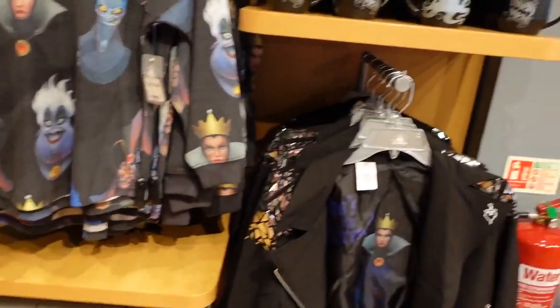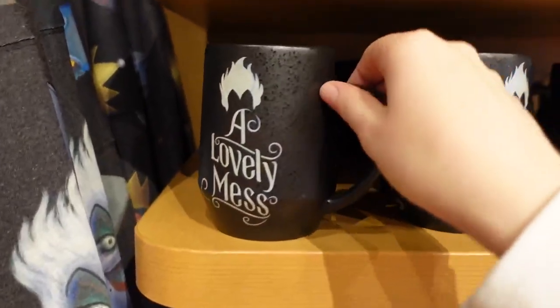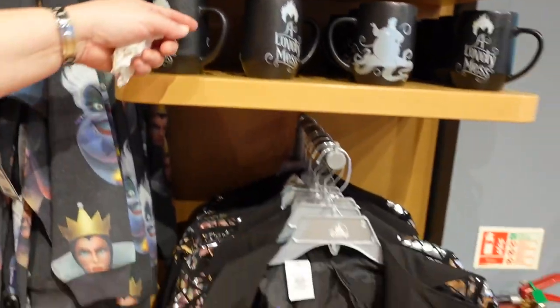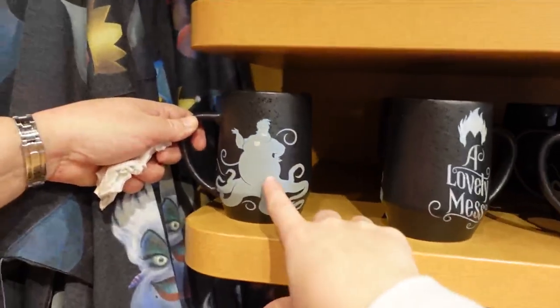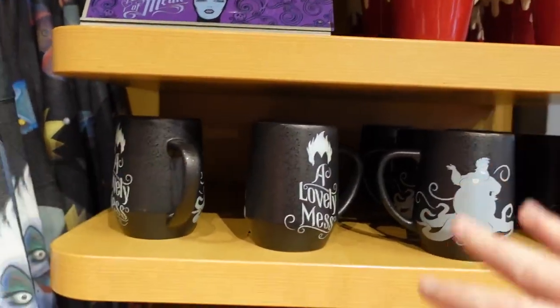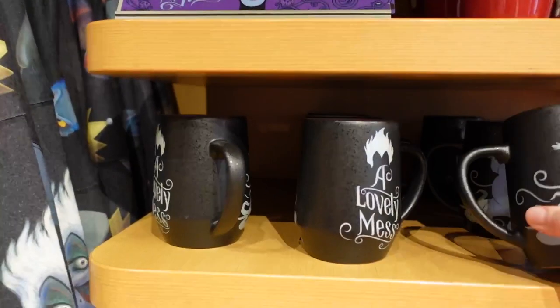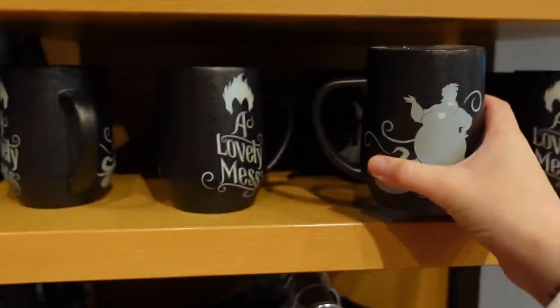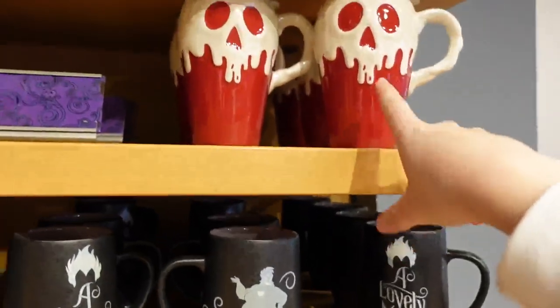That is adorable. A lovely mess. How much is this? £18 for that one. Queen of Mean. Oh, what's on the back? Oh, it's Ursula on the back. Oh, I get it now. Is that different or is it just, it shimmers. So it's like a gray and blue. And then you've got the apple from Snow White.